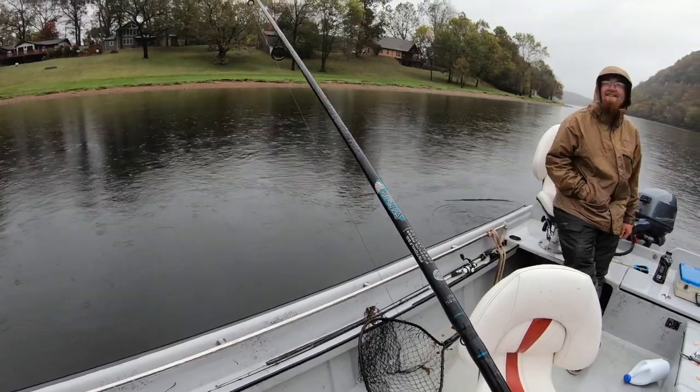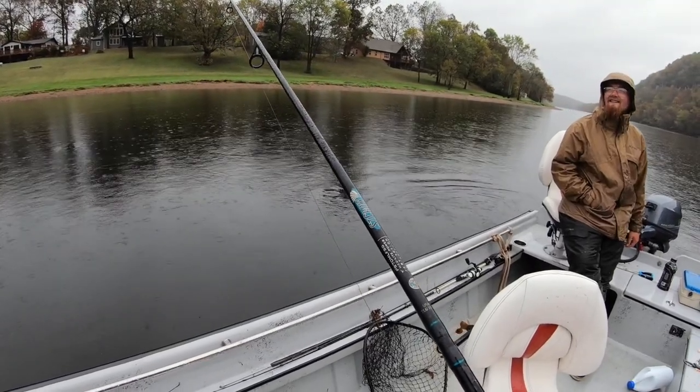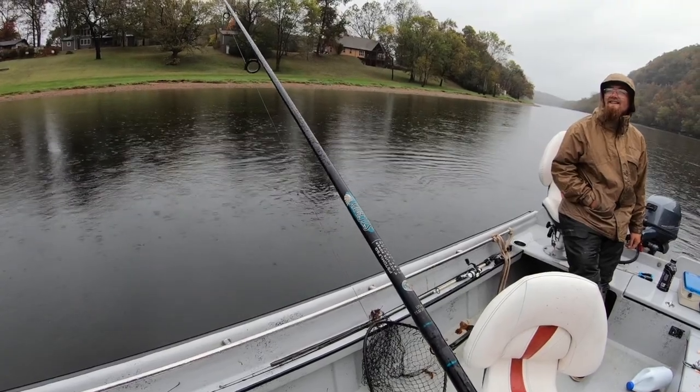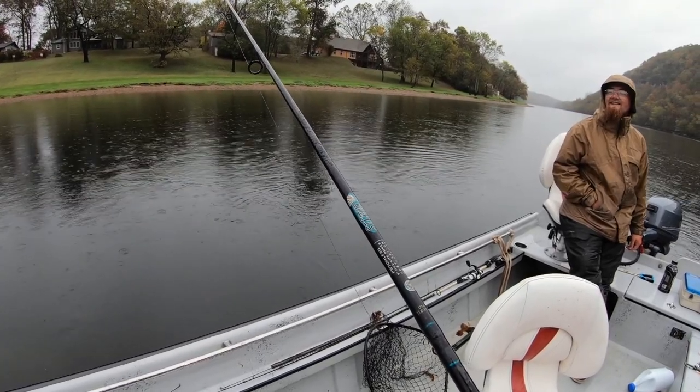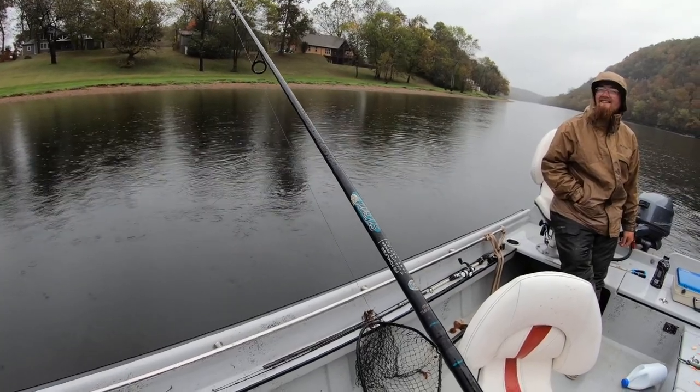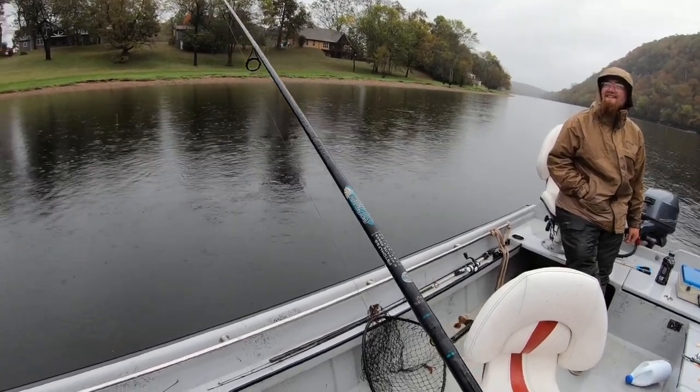Yeah. I watched these studies on bass fishing, and they were talking about some of these fish, smallmouth and largemouth, that get caught. If they go through the weigh-in process and all that, they may not eat for a week afterwards.